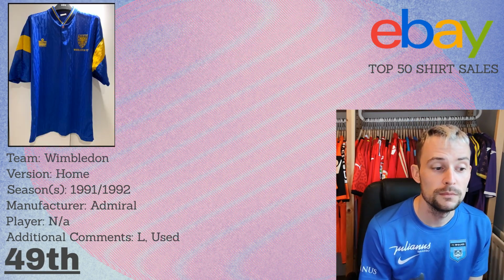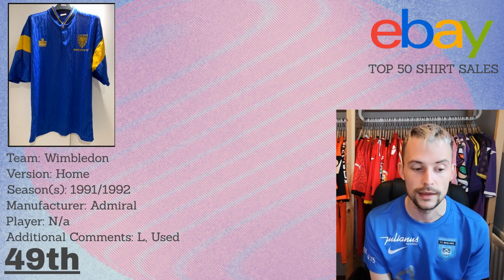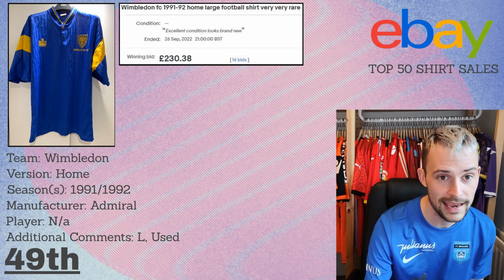Next up we have Wimbledon. It's their home shirt from 91-92, Admiral manufactured with no players. It was large and just used. This time we had 16 bids and it went for £230 and 38 pence.